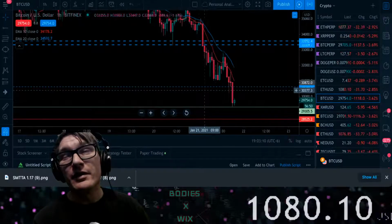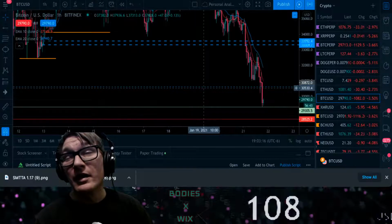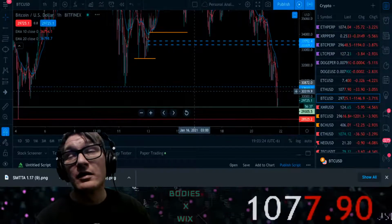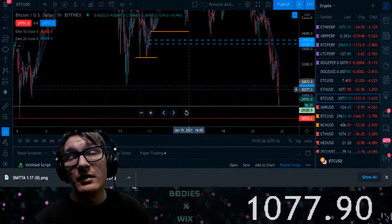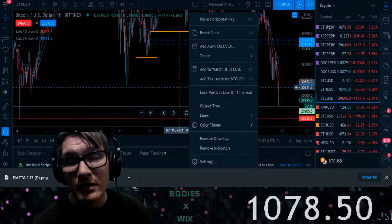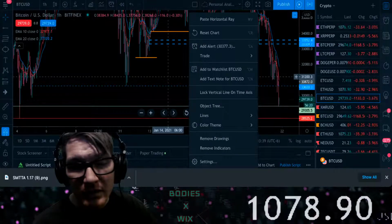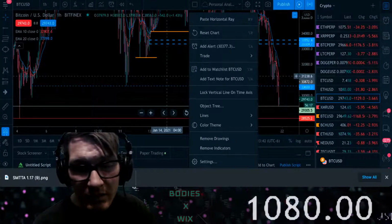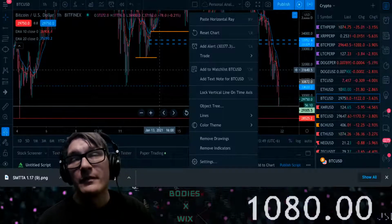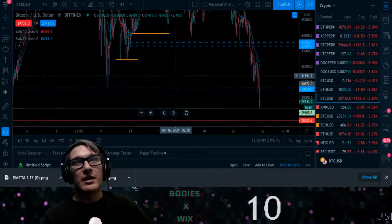So here we go. Here's the bottom of the food chain at 29,300. I think that's a pretty low percentage. I don't know. A lot of weird stuff happening. A lot of weird stuff going on.